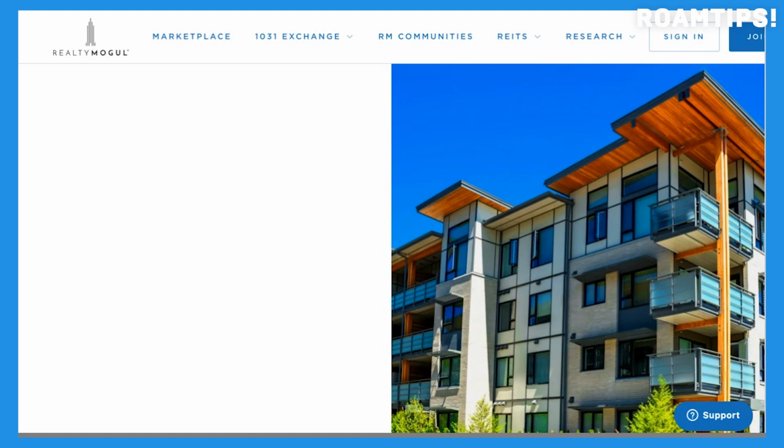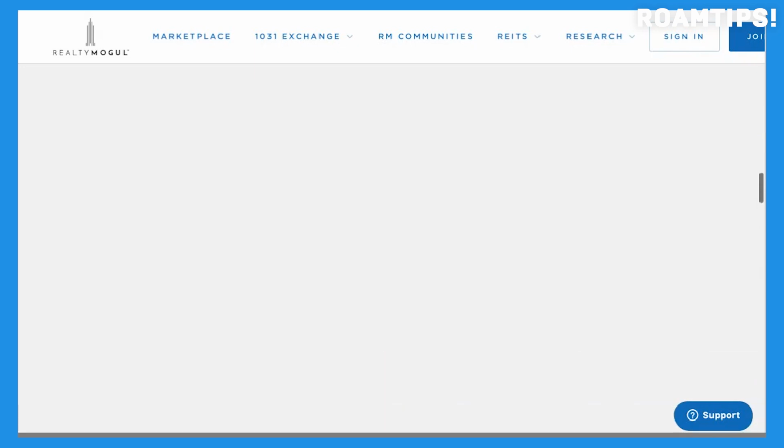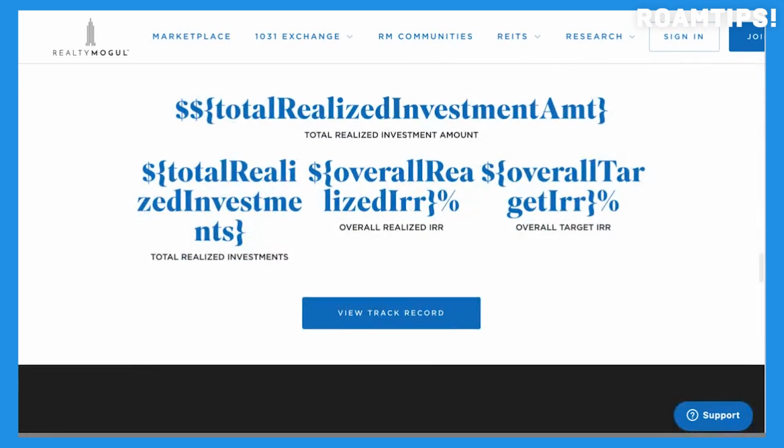Remember, investing in real estate involves inherent risks, and past performance is not indicative of future results. It's always advisable to consult with a financial advisor before making any investment decisions, particularly in a specialized area like real estate. RealtyMogul provides a platform for exploring potential investment avenues, but it's essential to conduct your own independent research and assess your risk tolerance.